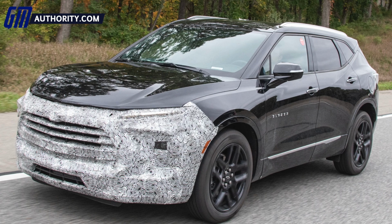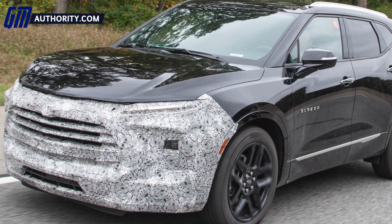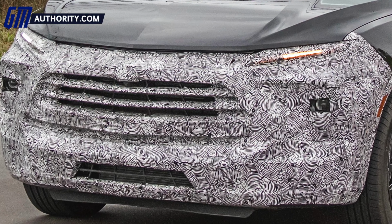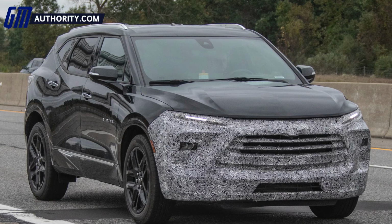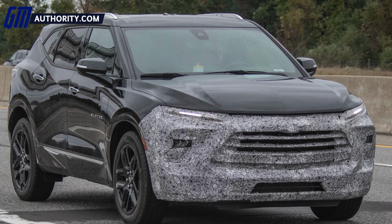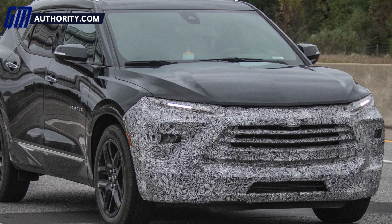The most impactful updates can be found up front, where we see a new front fascia with revisions to the grille as well as the lighting elements. So first, let's take a look at the grille. The grille incorporates a series of horizontal slats. There are two thin upper slats followed by a more prominent lower slat. The outer edges of the front bumper are also new, and as you can probably see, they feature a more square surface treatment compared to the more angular design of the current model.